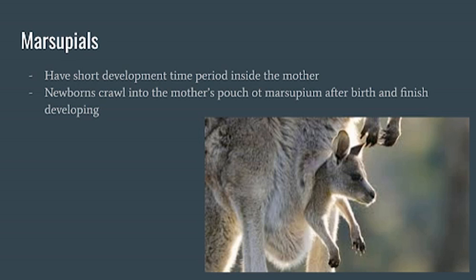A baby kangaroo called a joey will actually stay in its mother's pouch for nearly a year. At this point, they barely fit in the pouch, and the mother has to kindly kick them out because they are no longer needed to be carried around.